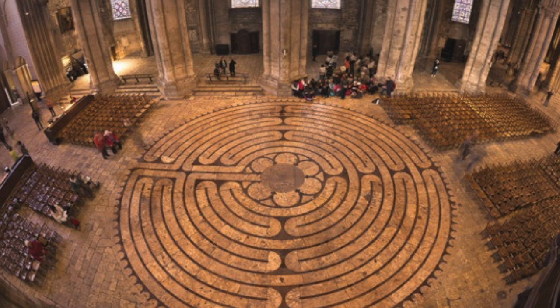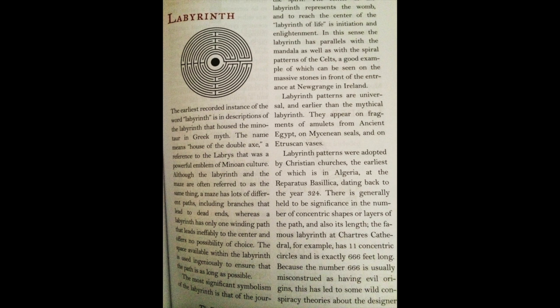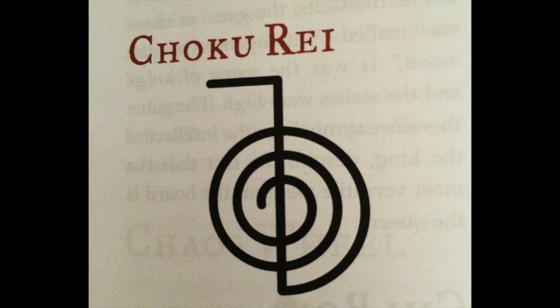So, of course, this author is coming from an occult perspective, so obviously the number 666 will not trouble them. And again, there are other derivations of the spiral symbol. You have the Choku Rei, which is used by Reiki healers. So the point is here, every time there is the use of a spiral, it is used in terms of magical spells, or like I mentioned earlier from the first quote, a sort of supernatural or universal context.